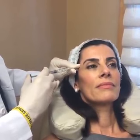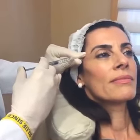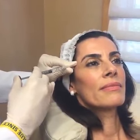This is a very, very safe procedure if done in the right hands, but there is knowledge of anatomy that someone must have when doing this injection. And without that knowledge, this can turn from a very, very safe, enjoyable procedure to one that is unsafe.